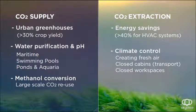Now the markets for us are very important because we see 2 sides to our technology at the moment. We see CO2 supply, where basically what we would be developing is clean CO2 generators, which could be coupled with, for example, urban greenhouses or water purification plants, and essentially would provide convenient on-site access to CO2. The disadvantage of existing systems is that cylinders can be bulky, hard to use, have to be replaced every few weeks, and they're also under high pressure. So on the supply side, we offer convenience and better safety.